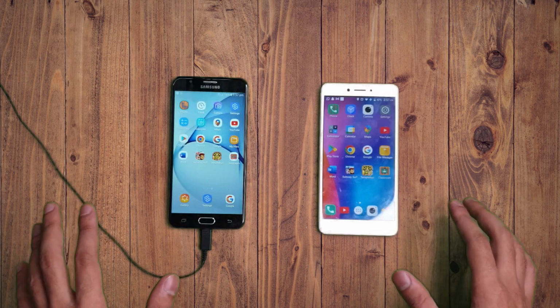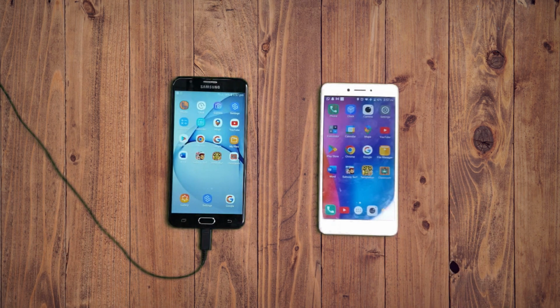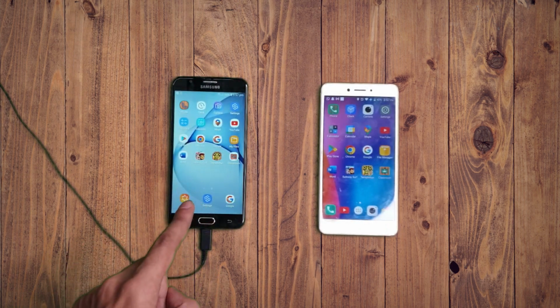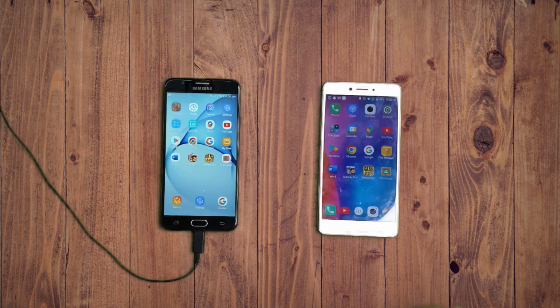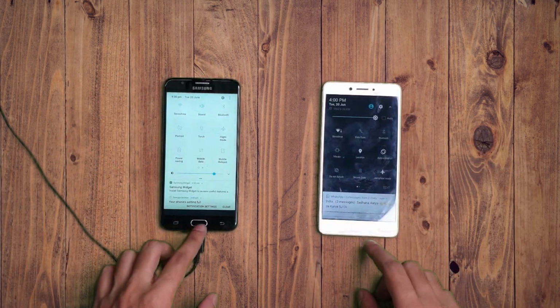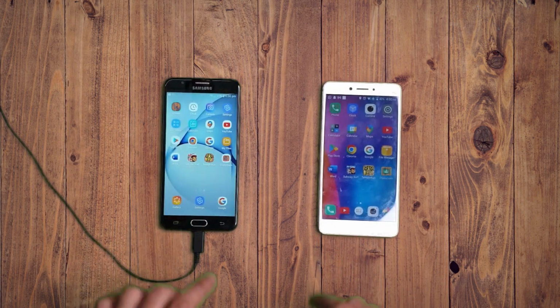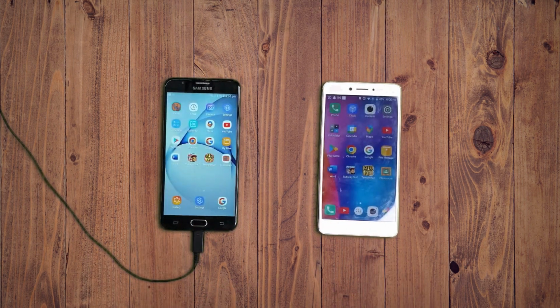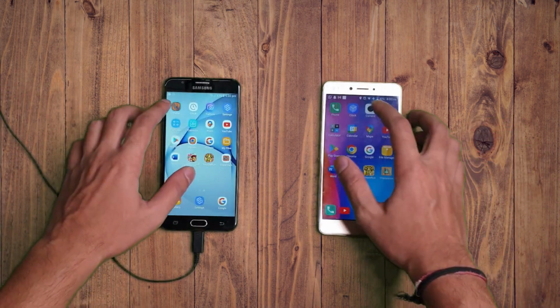First we'll start with some basic applications. As you can see, I've connected the J7 Prime to a charger as the battery is draining pretty quickly on this phone. Both the phones are connected to the same wireless networks, as you can see, and everything is closed up in the background. So let's get started with basic applications first, starting with phone dialer.